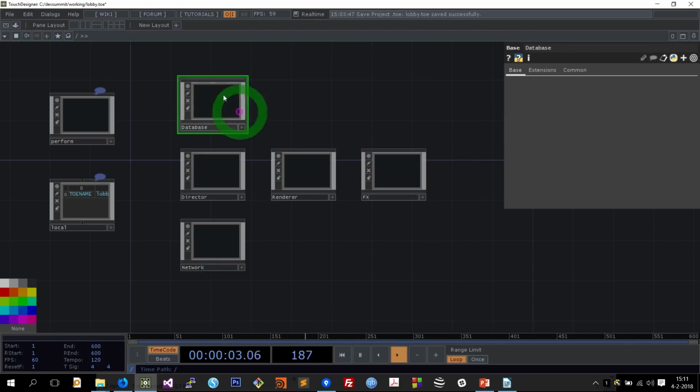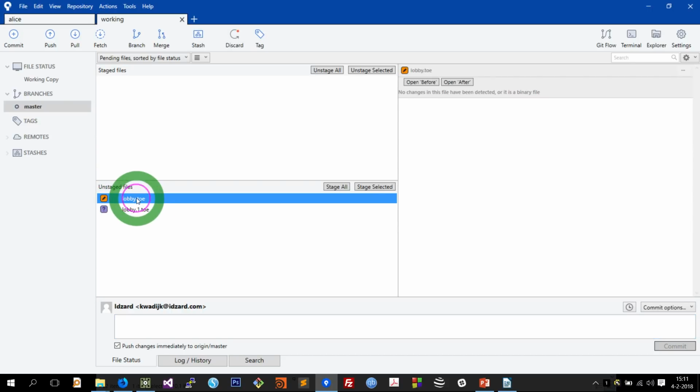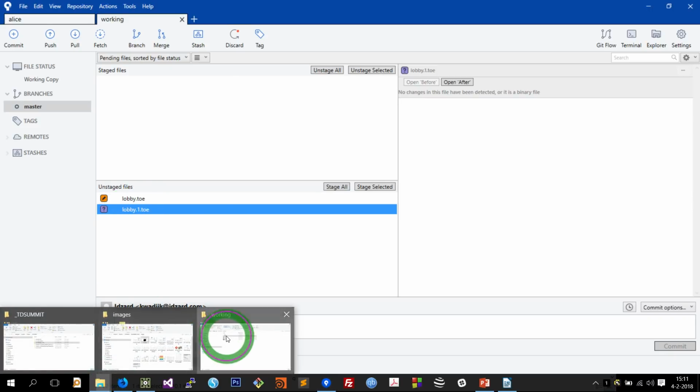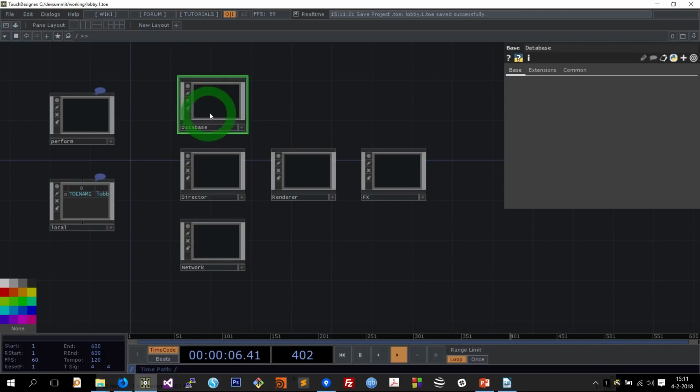So I accept that, and I click save. Because I made all these changes to the toe files, well, let's back that up. And now we see two things here. One, it says there's an edit, that edit icon from lobby.toe. And there's a question mark file called lobby.1.toe, but it doesn't know what it is because we haven't staged it yet. So if we look in our working directory, we have, wait, let's save another one. Makes it a bit easier.